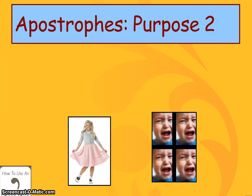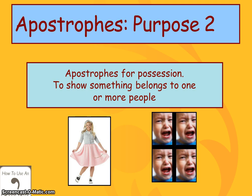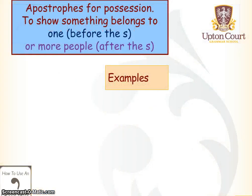All right, moving on to the second purpose of the apostrophe. This is apostrophe for possession, to show something belongs to one or more people. And this is where we see many students making mistakes in their writing. If you are talking about a noun that is singular, then the apostrophe goes before the S. If you're talking about more than one, plural, the apostrophe goes after the S.